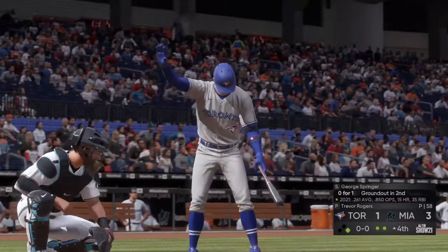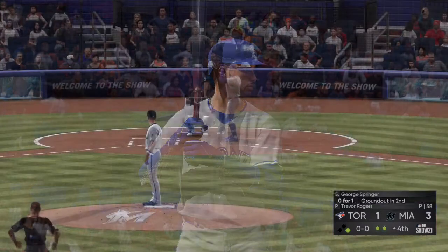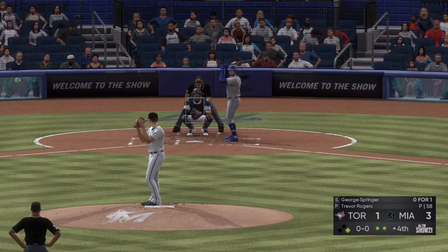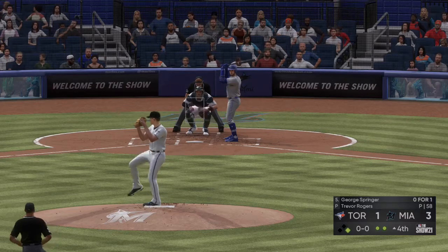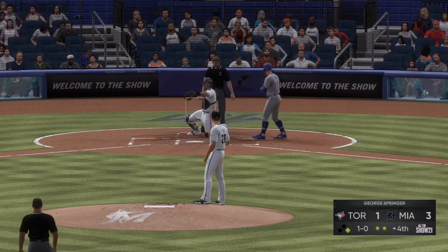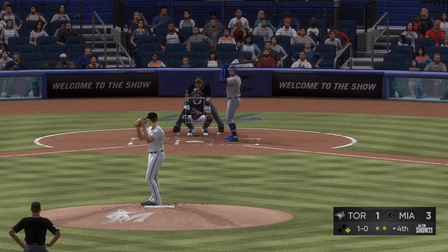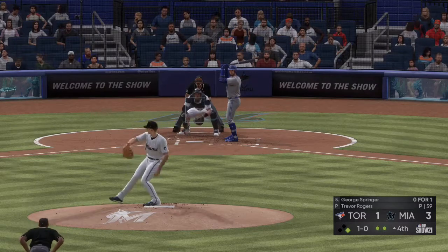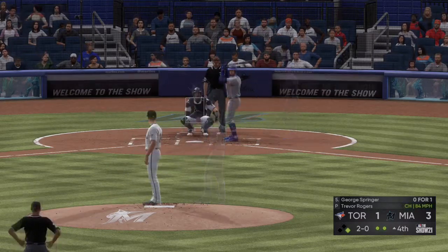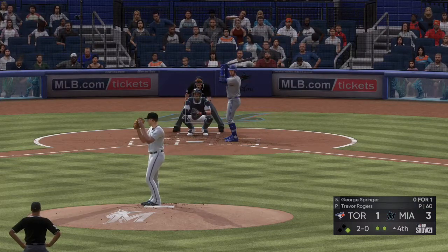George Springer the next to hit. He's 0 for 1 after grounding out in his only trip to the plate so far. Here's the first pitch. Inside, ball 1. The 1-0. That's ball 2. Looks like that bomb earlier in the inning kind of put this pitcher on the defensive. He's being very aggressive right now.